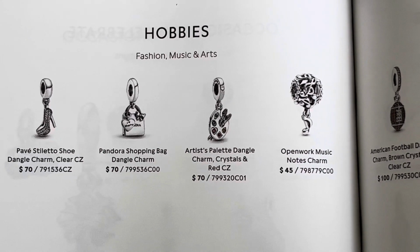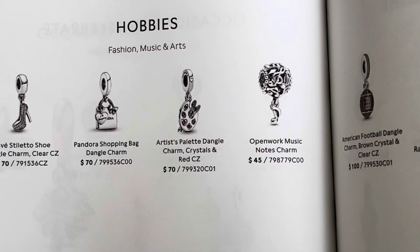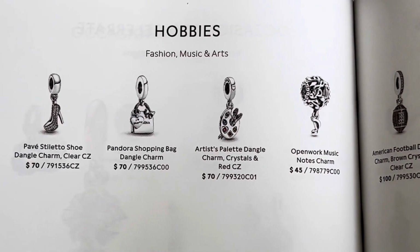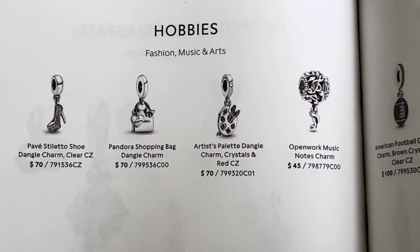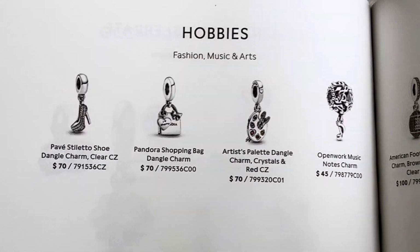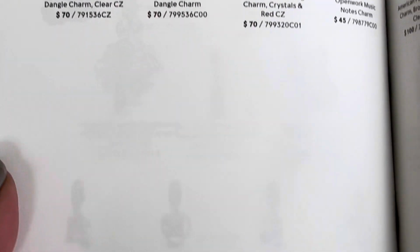The artist palette is really pretty. The open work music notes. Pandora used to have a lot more charms under this category, and it's kind of dwindling down. Oh, I see now, under hobbies it says fashion, so I guess that's where the stiletto comes in.